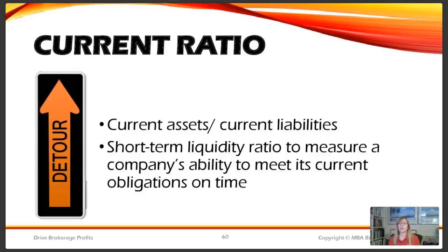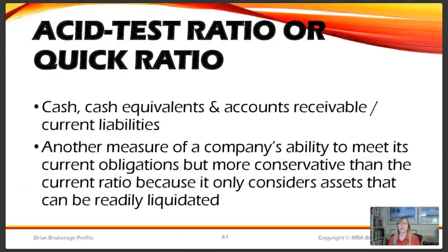So the current ratio is current assets divided by current liabilities. And it's a short-term liquidity ratio. It measures your company's ability to meet its current obligations. In other words, is there enough cash in the bank to pay all of our current vendors that we owe money to. Hopefully there is. Hopefully that's a positive number, right? If it's less than 1, then you know you're in the red, you're in the hole.